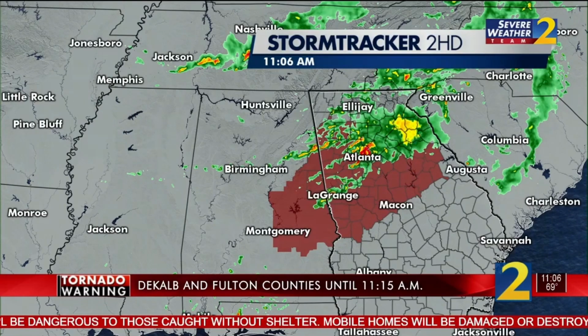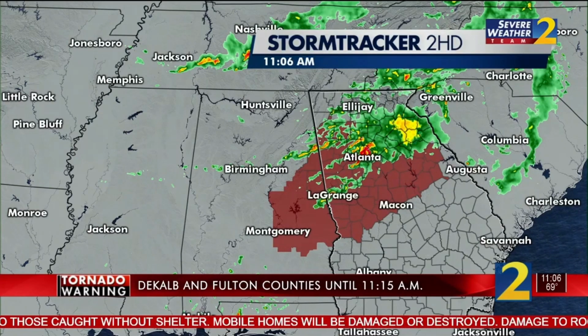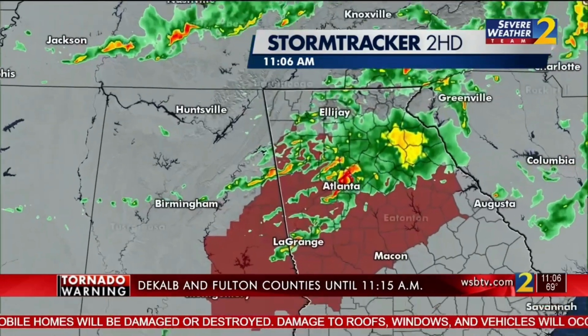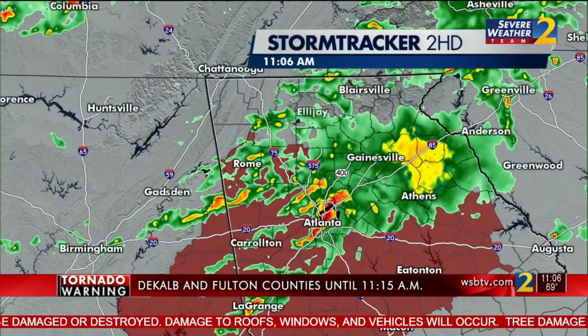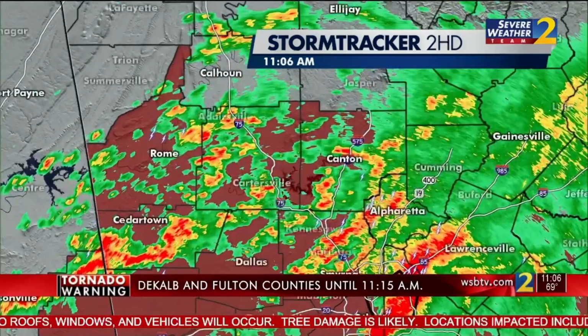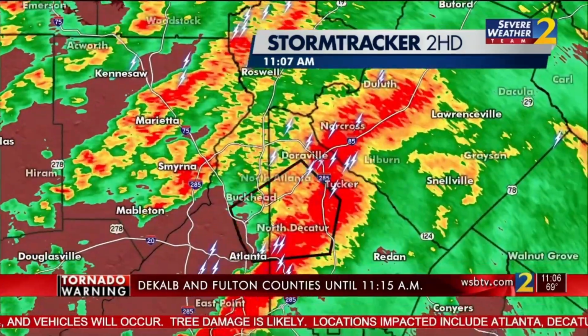As we take a look at what's happening right now on Storm Tracker 2 HD, let's go ahead and zoom back in and take a look at our picture right now as we come in close and take a look at the close-up view of Storm Tracker 2 HD. And there you go. You can see the active tornado warning there flashing for you on the screen.